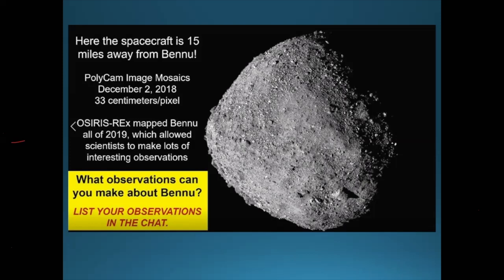Well, it has a light source from somewhere. Why do you think it has a light source? Because it's light on the left and it's dark on the right. Okay, where do you think that light is coming from? I don't know, maybe the moon. Okay, that one's off a little bit.